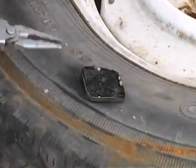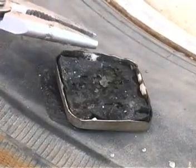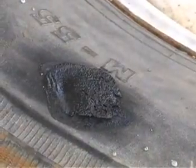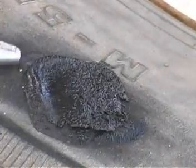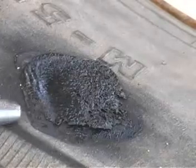Now I'm going to go ahead and remove this. It's cooled off a little bit. It'll still be pretty hot, but I'll just grab it with my little tool here and kind of peel it off like so. And there you have it. You can see it's melted fresh rubber right onto the area where on the inside of the tire there would be a hole.